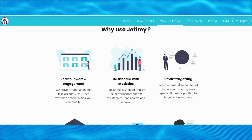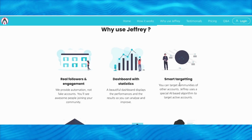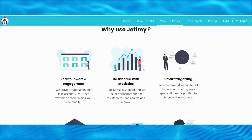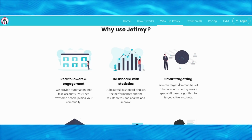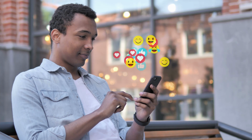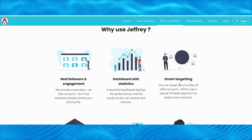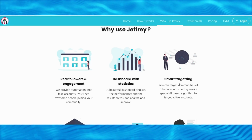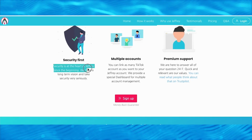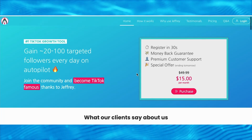tiktok.tryjeffrey.com and look around. This is a tool that can help you generate genuine followers and engagement. It provides a dashboard with data so you can track your progress. A gorgeous dashboard displays the performance and the results, allowing you to examine and enhance your TikTok account every month. You can do this for free, and it includes smart targeting, which allows you to target communities of other accounts, which means you can locate targeted people who are interested in that certain area that you're trying to provide. So if you're attempting to create a TikTok account centered on football, you can actually target a certain audience that is similarly interested in football and refer them to your account, allowing yourself to build your account with genuine targeted followers. Since its creation, Jeffrey has prioritized security, so it's completely secure and you can link and grow numerous accounts at the same time. And as a result of that, there's a lot to learn on their homepage. And that is just what you will do.